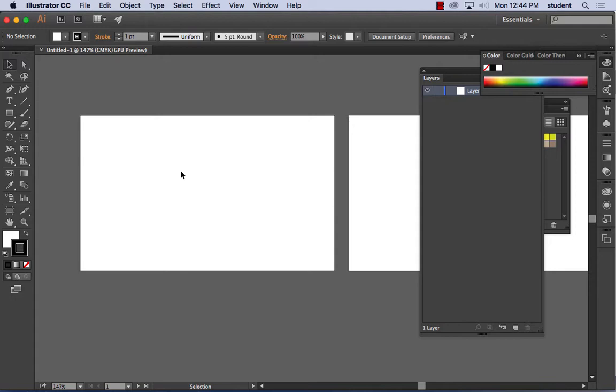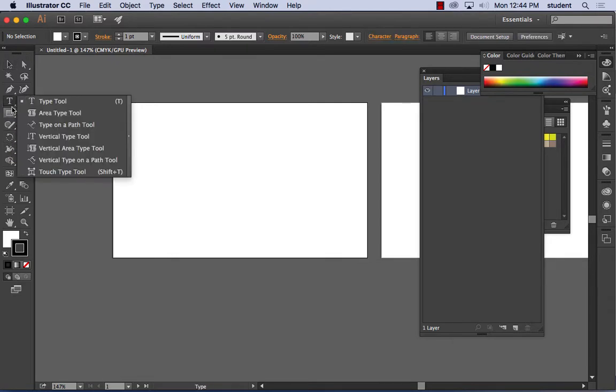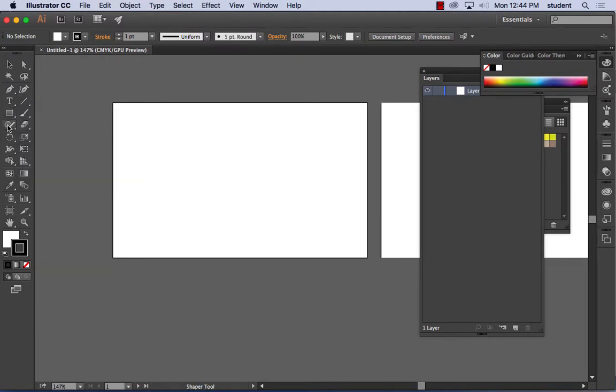So instead of using the gradient tool, you can make a kind of pattern background using something like a line. It doesn't have to be a straight line. I'm going to make mine a little curvy. So I'm going to make a curvy line if I can find the pencil tool. I'm going to draw kind of a curvy line like that. It's just going to have no fill, but it will have a stroke with a color. I'm going to change the thickness a little bit like that.